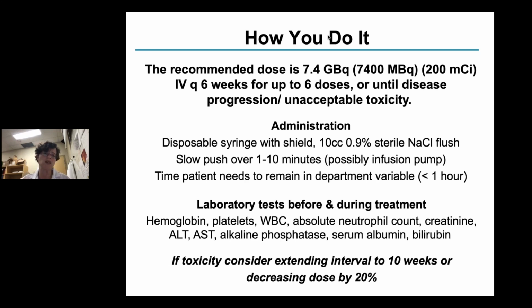And the time the patient needs to remain in the department is variable and often very little, so less than an hour. We sometimes keep our patients more like an hour, but that's often related to the research protocol that requires you to take vital signs at an hour or later. Laboratory tests, again, they should be quite accessible. These are fairly routine tests that we do across the country.